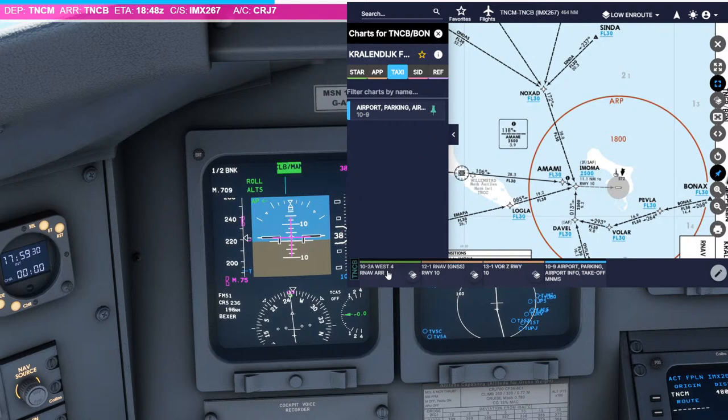127.1. Okay, so that is the... No, don't go to climb thrust. This is the problem with the detents. They're ever so slightly too sensitive. Oh, we've got less thrust now.